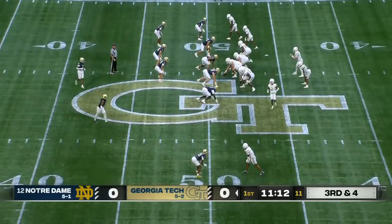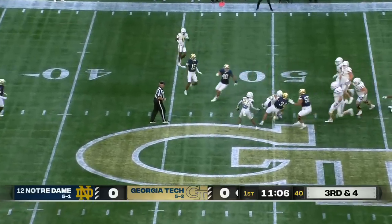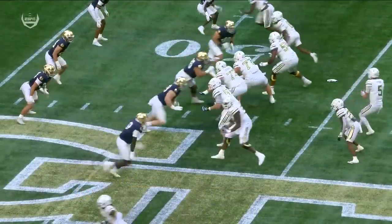And there he goes in motion. Byron looks the other way instead. Now he's out of the pocket. He's going to tuck it under, and he will get met at midfield and lassoed back by Drake Bowen. And Brent Key sends out his punt crew.